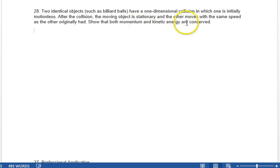What does this mean? Show that both momentum and kinetic energy are conserved. All right, so what's the momentum beforehand? Momentum beforehand is mass, I'm going to call them m1 v1, right, plus m2 v2. Well, this ends up just being, since they both have the same mass, v2, the velocity of the one sitting still, is 0, so this is m times the initial velocity, right?